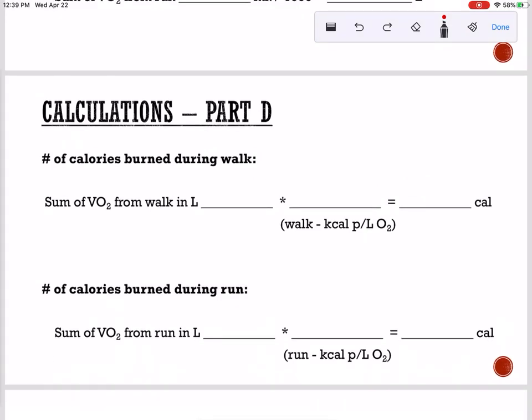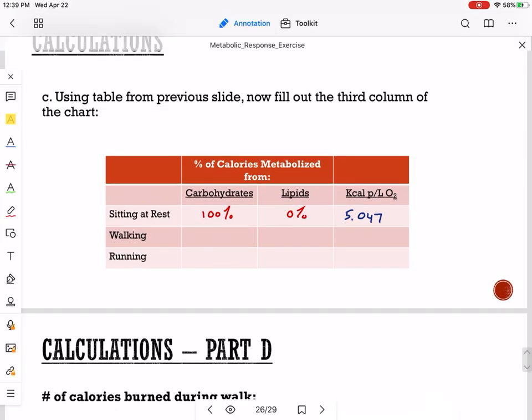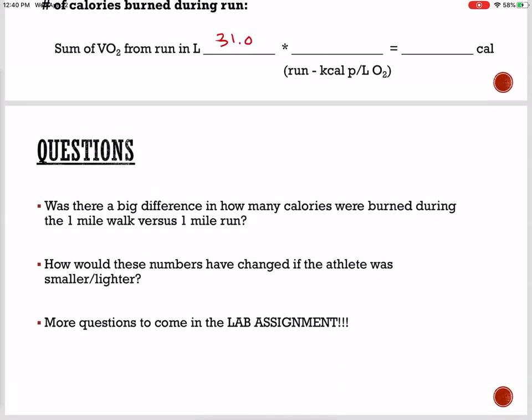Then we get to the cash cow. Here we go. So whatever your sum of VO2 was for the walk in liters, again, I'm just going to give you sample data. Let's say it was 28.0. And then your sum of the VO2 in liters from the run, maybe it was 31.0, whatever. You then take that sum of the VO2 in liters and you multiply it by the kilocalories per liter of oxygen. That was the number I have in blue here. So whatever your kcal per liter of oxygen was for walking, you're going to plug that in right here. You multiply the 28 or whatever your number is times that, and that's going to give you the number of calories burned during the 1 mile walk. We'll do the same thing for the run.